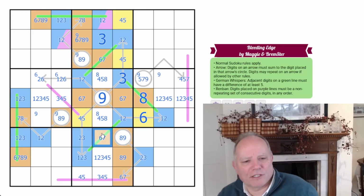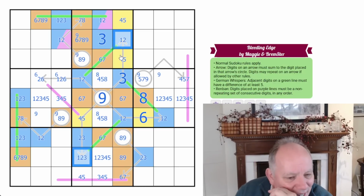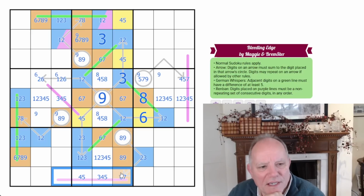Oh, what I was originally asking about was the fact that one of those has to be 1. Does that prove anything? Not really. Now we've got, okay, that digit. Well, I was going to say it's that, but that's not necessarily true. If that was a 3, it might be here. 3, 4, 5, 6 on this renban is possible.